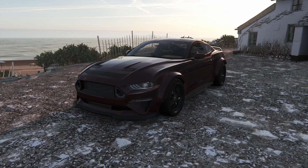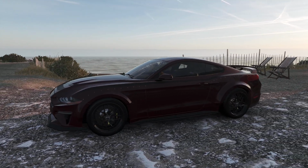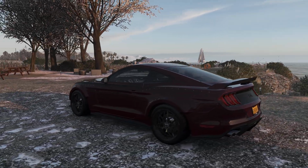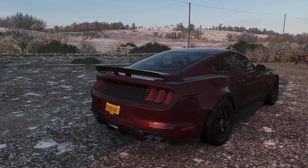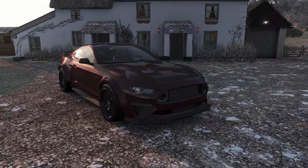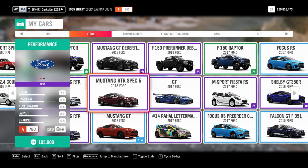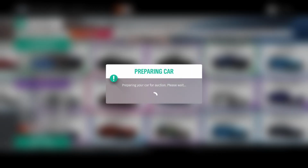On the 17th place, we have the 2018 Ford Mustang RTR. Even though it's not as expensive as the others, it's very rare as you can't find any on the auction house. And it can be sold for around 10 million.